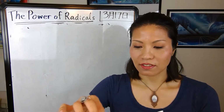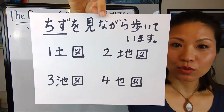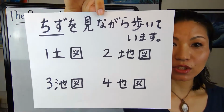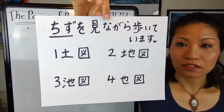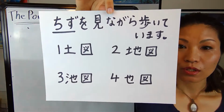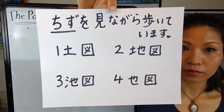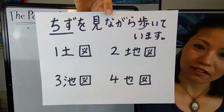So next one. 地図を見ながら歩いています。地図 is a map. So which one is the correct answer? Using the power of radical method.